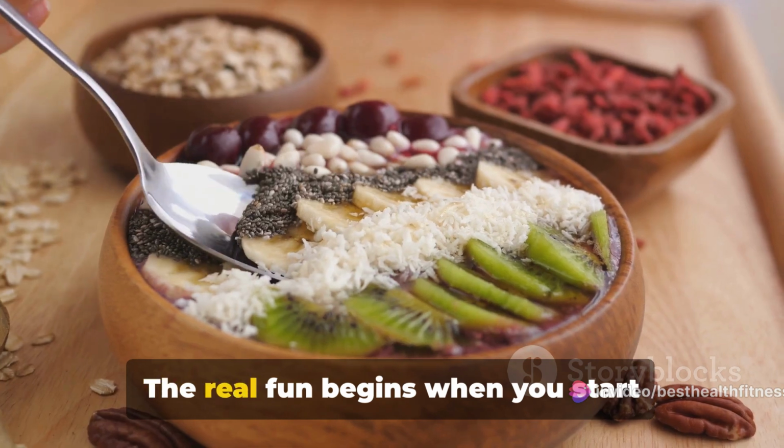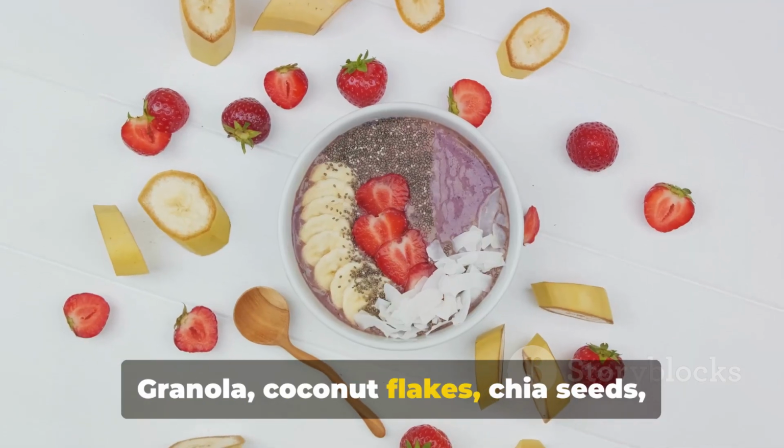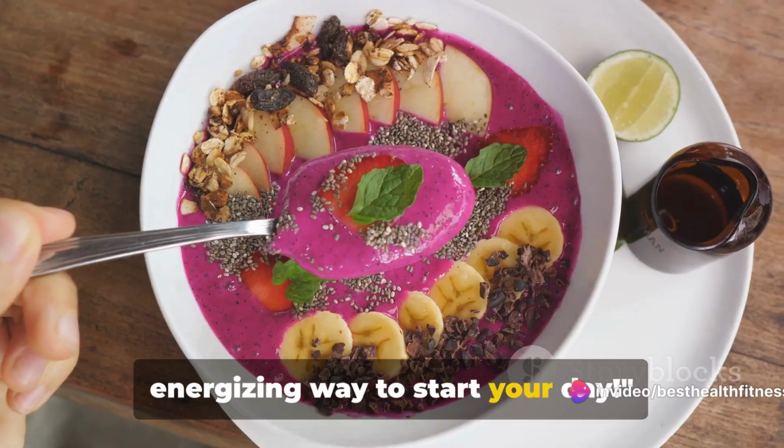blend. The real fun begins when you start decorating your bowl. Granola, coconut flakes, chia seeds, sliced fruits. The sky's the limit. Smoothie bowls are a refreshing and energizing way to start your day.